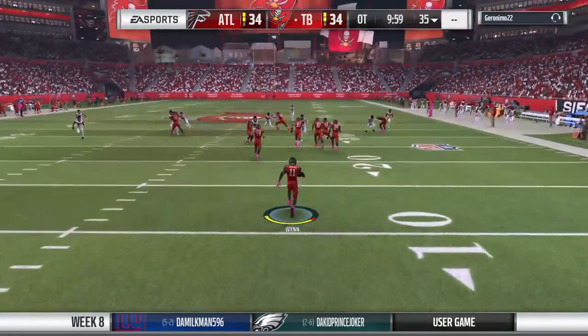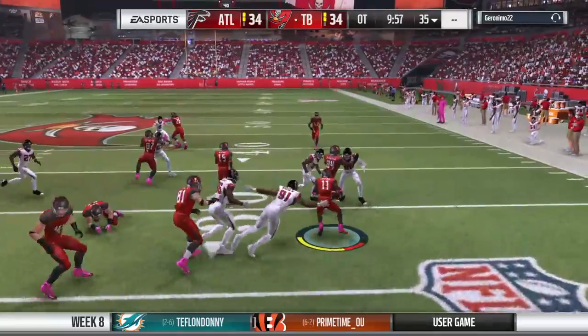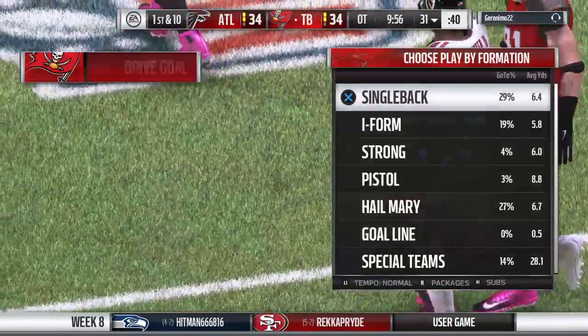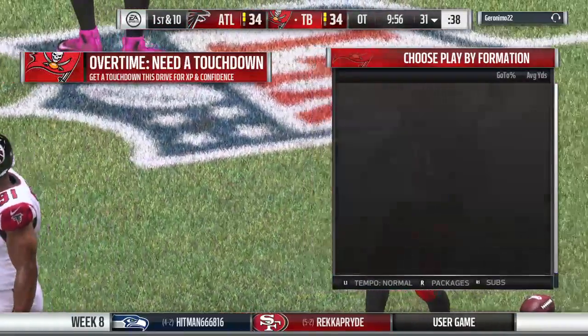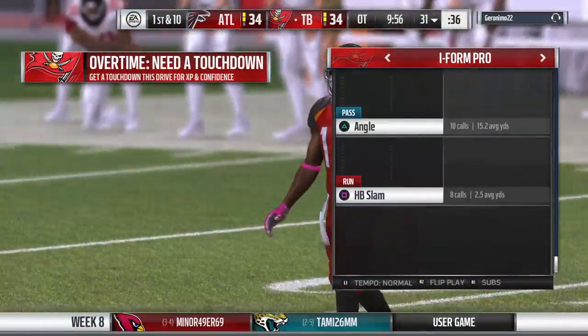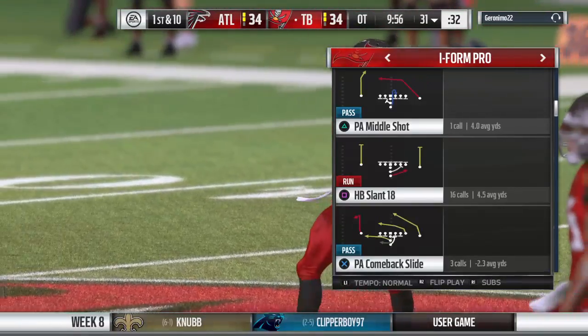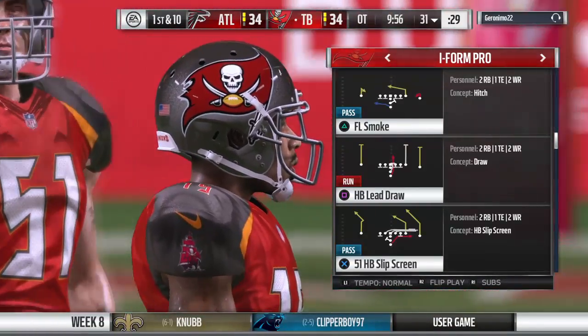This is taken at the 3. And nice work on the return as they'll start their drive just past the 30-yard line. And the Buccaneers getting ready to go as they take the field. They control their own destiny here. They have the football in overtime. Obviously, a touchdown would win it.